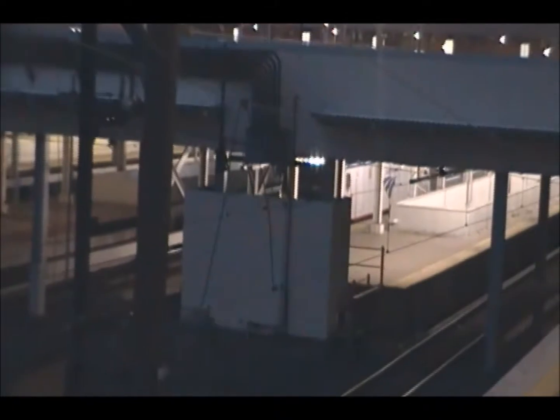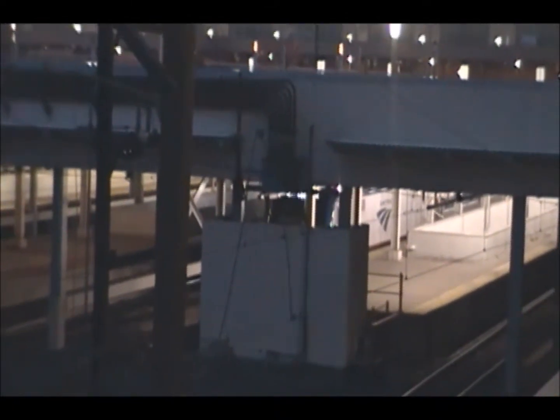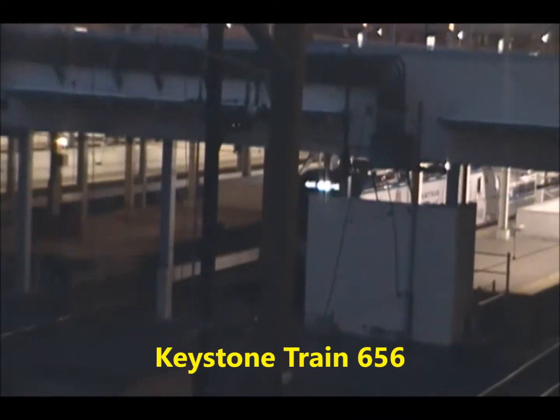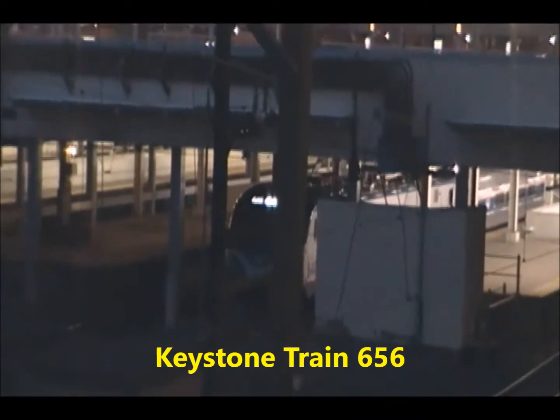Wow. And I got to watch the pantograph go back up. There goes 670. Taking off for Harrisburg. 655 we will probably miss because he's running so late. So we'll see what happens. We might get 55. We'll see. More to come. Here we got Keystone Train 656 with the Amtrak ACS 64 640 pulling out at 30th Street Station heading towards New York.